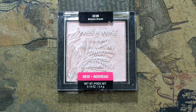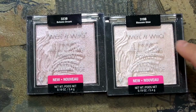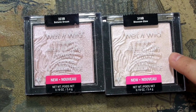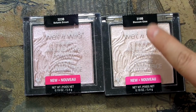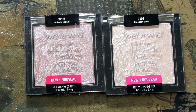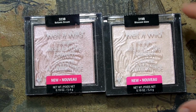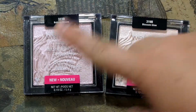Here's the next shade, Botanic Dream. This one is a bit of a darker pink than the first one I showed you. I'll actually get it so I can show it to you side by side. As you can see, Blossom Glow is a lot lighter than Botanic Dream. Botanic Dream has more of a pinkness to it, and I'd say Blossom Glow has more iciness to it. So if you are fair, you definitely would want to go with this one, and if you're tanner to darker, I would go with this one.